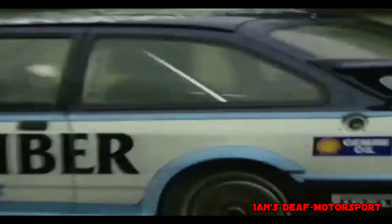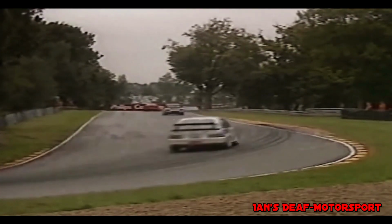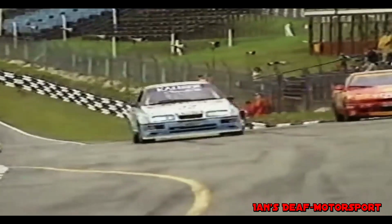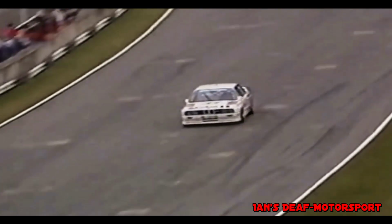But almost home, Andy Rouse looks certain to win. He goes out of Dingle-Dell. He's just got the run down to Clearways, Clark Curve, and then he will see the checkered flag with Tim Harvey behind him in 2nd place as they come through to lap the Toyota Supra. Over the line, Andy Rouse from Semele in Warwickshire wins and takes 10 points. And Frank Sittner wins the class and takes 9 points.